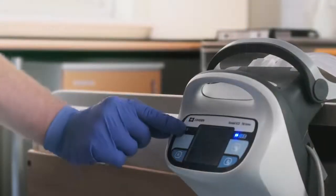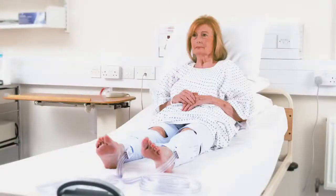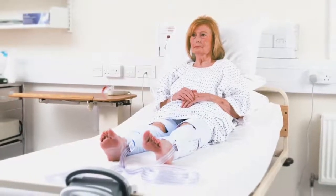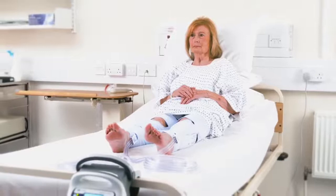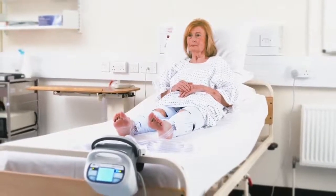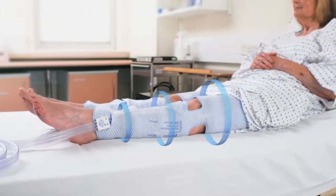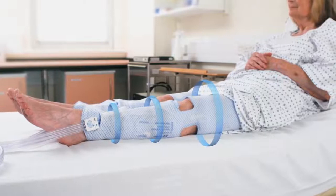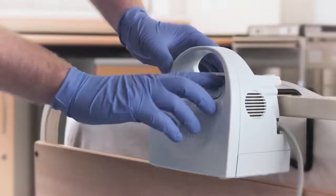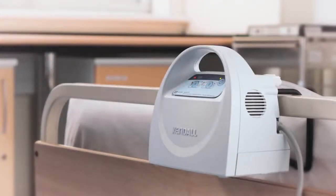Press the power on or standby button to begin operation. If using leg sleeves, no further intervention is required, as the controller will automatically detect whether a knee-length or thigh-length sleeve is being used, and then begin to deliver the set pressure pattern of 45, 40, 30 mm of mercury pressure. The same one-touch startup operation applies when using leg sleeves with the SCD Express controller.